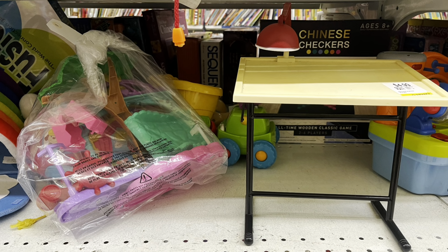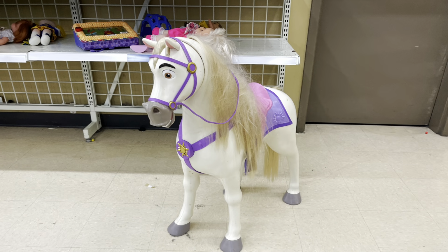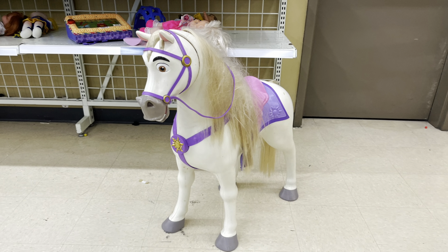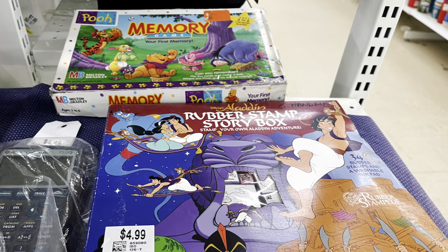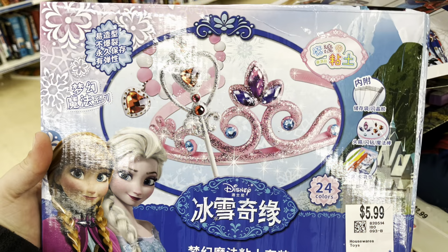And I really liked that little desk for the 18-inch dolls. And when I walked around the corner and saw this giant Rapunzel horse, I about died. I thought it was a dog. And I was like, why is there a dog in the Savers? There wasn't. It was just a horse, and it wasn't real, so don't panic.